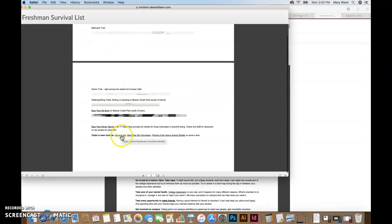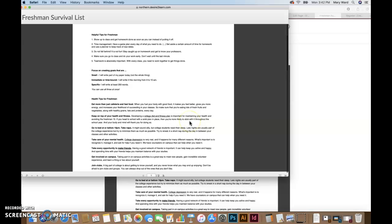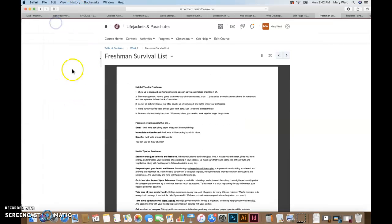Havre Trails is a really interesting organization. Bear Paw Ski Volunteers, Friends of the Animal Shelter. So the Volunteers is kind of a little different thing, but they work with the ski bowl. And the Friends of the Havre Animal Shelter, they actually put on events like Wolfstock, pretty fun events. So anyway, that's just kind of the survival list I put together for this class.